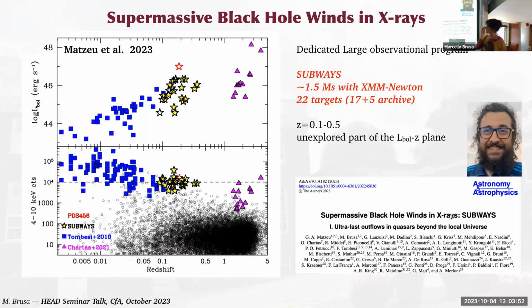So what we decided to do: we had a very good handle, thanks to the Tombesi work, on the low redshift, low luminosity regime. You see here the counts that you need in the 4 to 10 keV band to do the proper spectral analysis. And so we decided to do almost the same, or hope to do the same, also in a fully explored range of bolometric luminosity and redshift. And so we proposed a few years ago one of these XMM large programs called SUBWAYS, Supermassive black hole in the X-rays. And all the work on this has been done by Gabi Mazzeo, my postdoc at the University of Bologna.